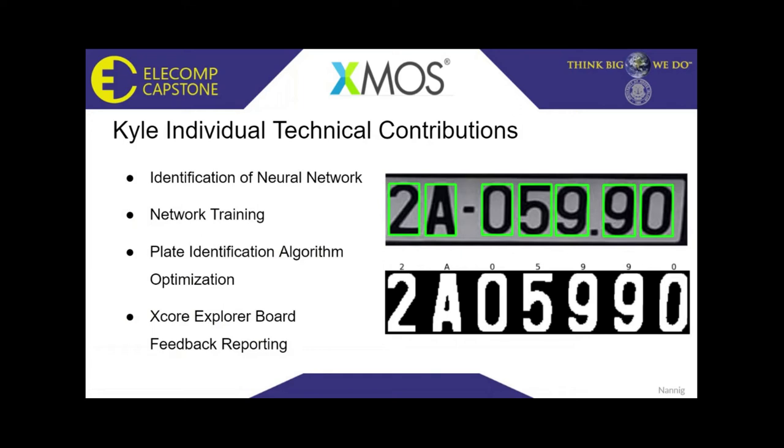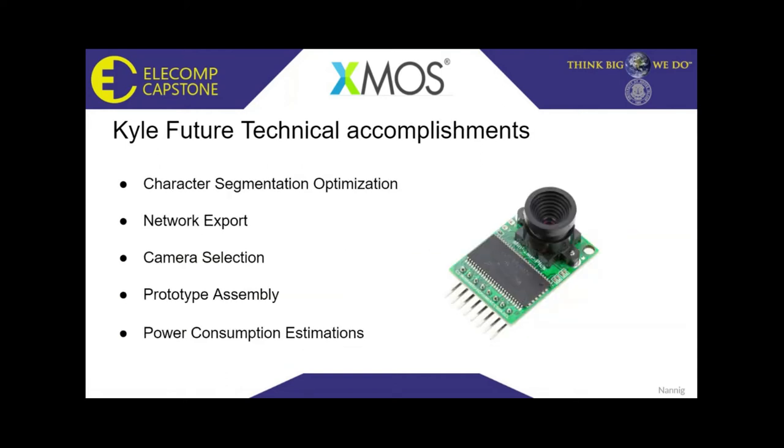There were several parameters in this algorithm that had to be optimized. Some of them include minimum height requirements for character segmentation, and we had to decide what would give us the best reject to accept ratio of potential characters or other things that would appear on license plates. I also participated in feedback reporting for XMOS. As their Explorer boards are brand new, we provided valuable feedback to the company on how the customer experience feels to receive their hardware.